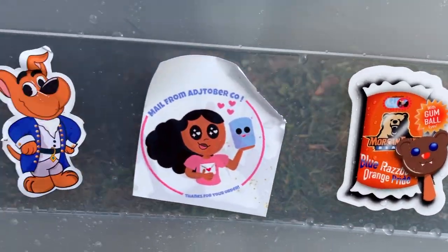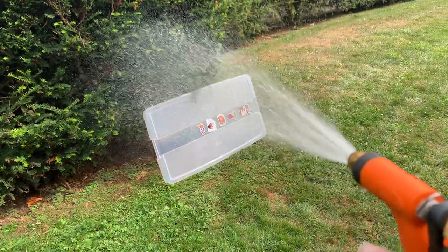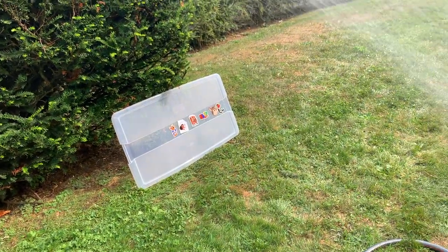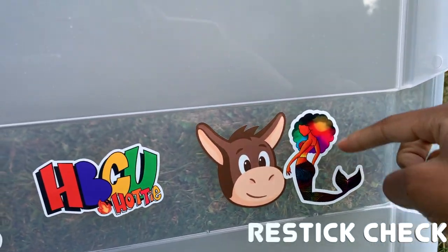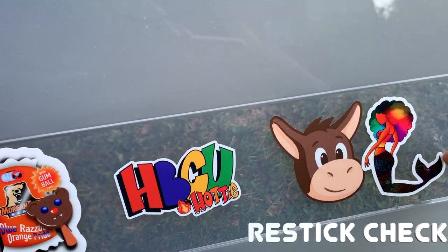So as the experiments continued, I tried different things. I started to scratch them and touch them with my keys and add extra water. And if I add water close range, how long until it stops getting little scratch marks? And then I did the last thing, which is the restick check after it dried off.